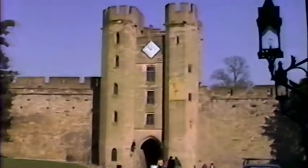Here we have a sundial. You can't read the clock. If you can read the clock, it's almost 1 o'clock here. This is inside the castle complex. This is our illustrious guide, Loren Ashcraft.